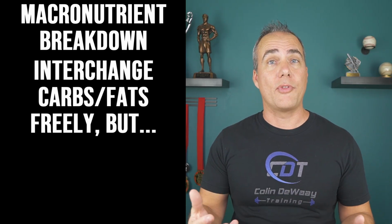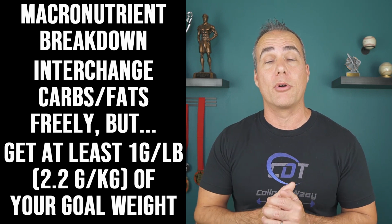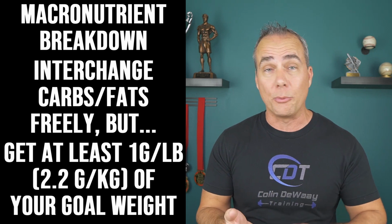Now, when you have your total calories you're going to aim for, you can interchange your carbs and fats however you want. I'm not overly concerned with that, but you do want to keep your protein up. I recommend at least 1 gram per pound of whatever your goal weight might be. If you can do more, great. It's super beneficial. It helps with fat loss, building muscle, and helps you feel full.